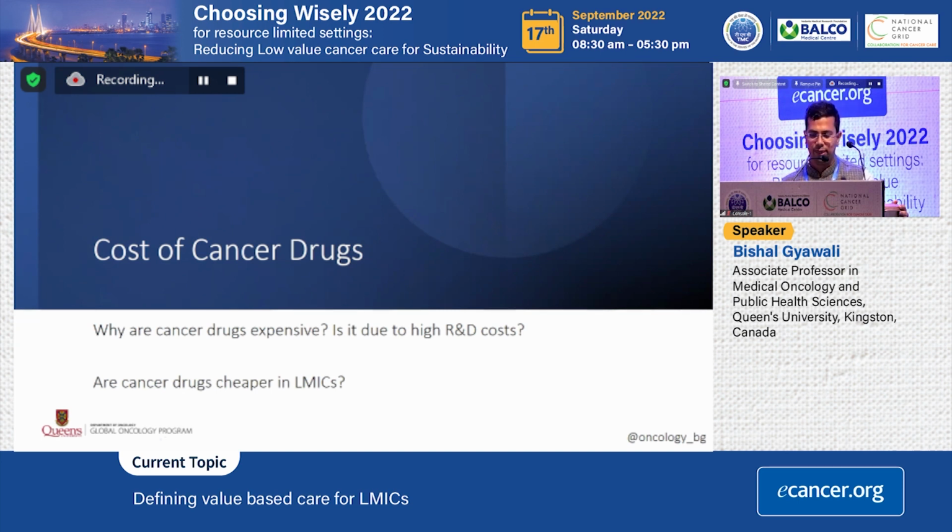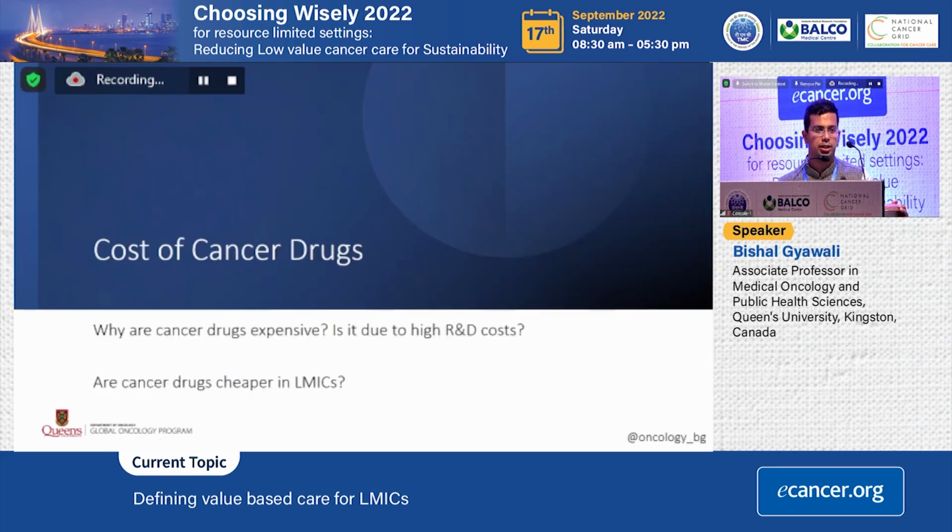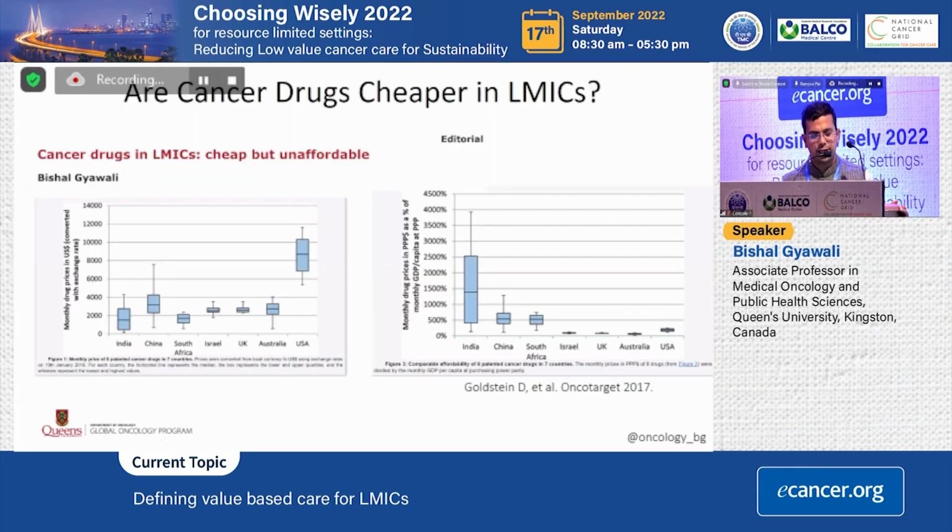is so high. And at the same time, we also hear sometimes that cancer drugs are actually cheaper in LMICs. We hear this in the West. People keep saying that cancer drugs are quite cheap in low and middle income countries. So that should not be a problem. So first, let's tackle that question. Are cancer drugs cheaper in LMICs?